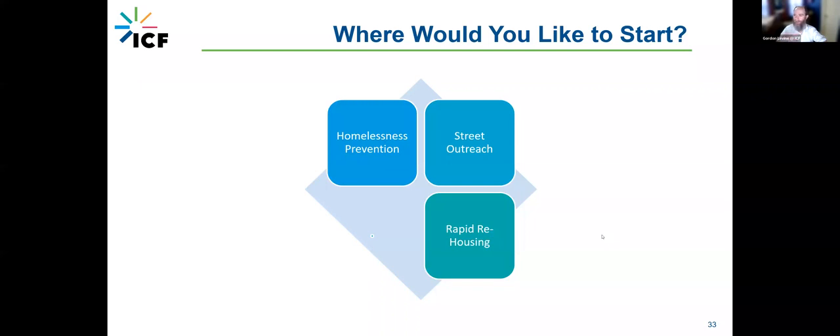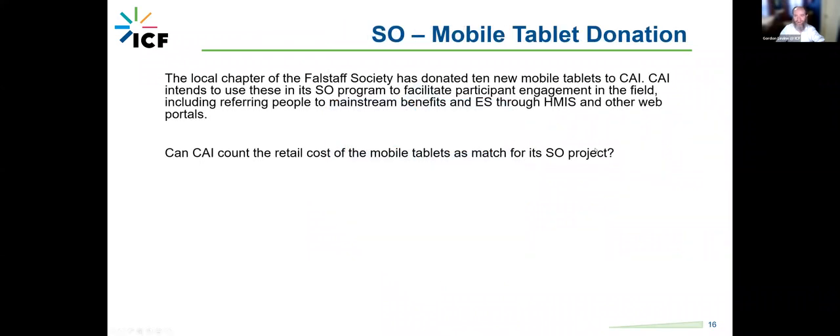I like this elect where you want to go next structure. I like this. If for no other reason than it tells me what y'all are thinking about and are concerned about, which is clearly rapid rehousing. All right, street outreach is up next. HP at the back of the line with 33%. So I think this model, Gordon, for the webinar is a very good example of client choice. You're absolutely correct.